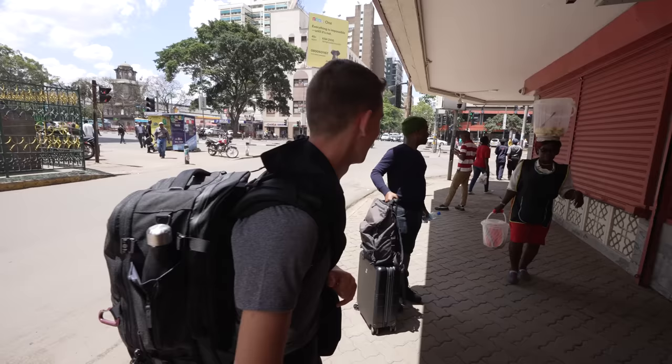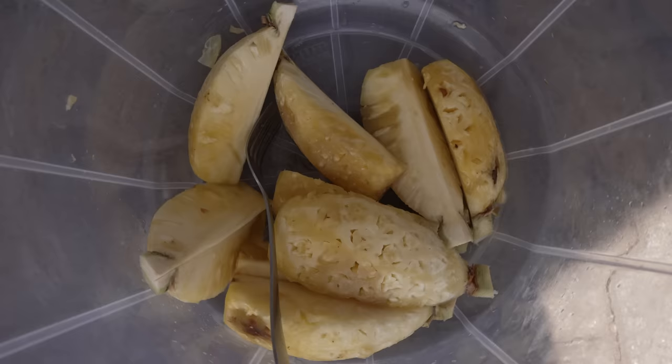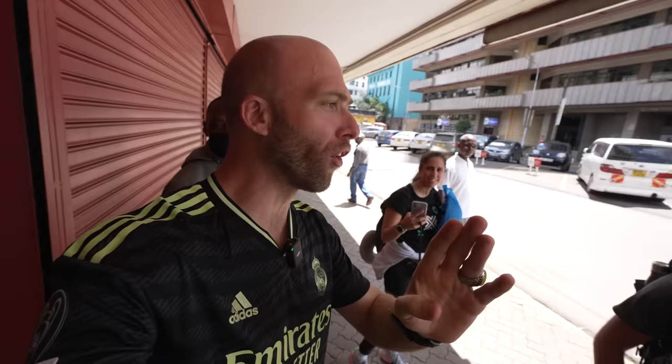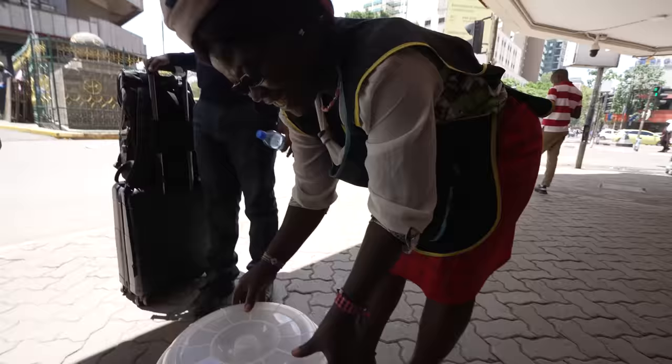Pineapples. How much is it for one? 20? Yeah. Okay. You want some? What do you want? I would drink one. Yeah? Three, please. But each one is big, right? Oh no, it's cut in four. Okay, yeah, so three. Nah, this is the best. Yeah, this is the best, right? This is the best. I love it.